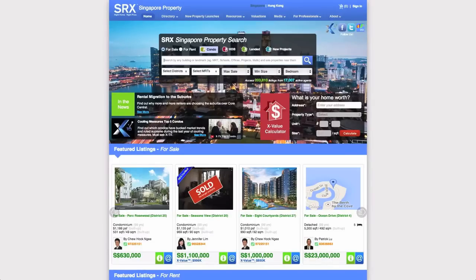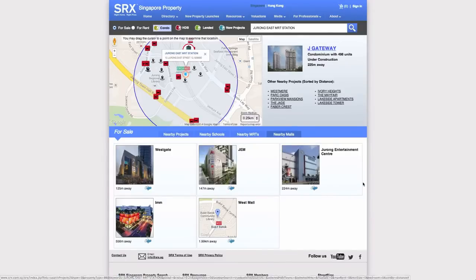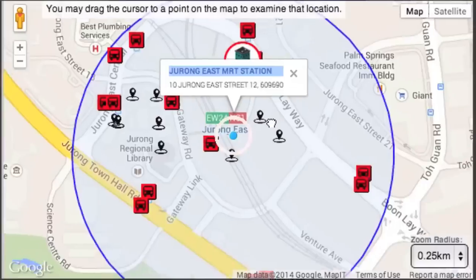If we select Jurong East MRT as our anchor point on the map, we can get a quick orientation for the area. Jurong East is a switching station where the north-south line intersects with the east-west line. Let's check out the shopping malls. There are 5 major ones, with Westgate a short 125 meters from the MRT.